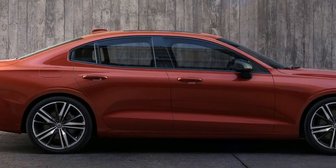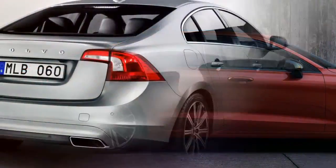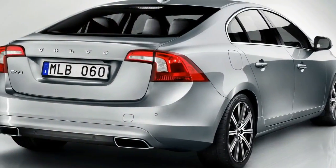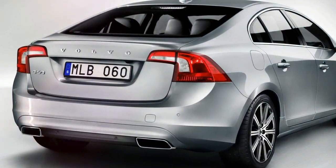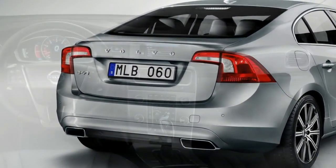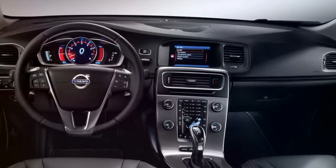To be fair, the 2014 update was quite substantial, as the S60 received a new hood, new front fenders, a larger grille, new headlights, new LED DRLs, a new infotainment display and quite a lot of new safety gear, like the new radar-based blind spot information system.